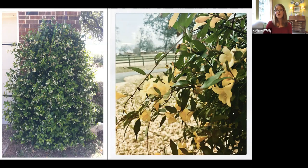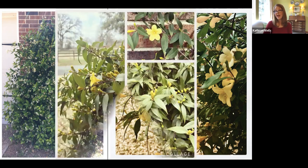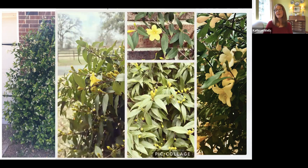As you know, beautiful blooms, it's an evergreen. It takes whatever Texas weather can dish out. So as some of the alien plants that I have inherited with this property are dying and waning, I am replacing them with natives.